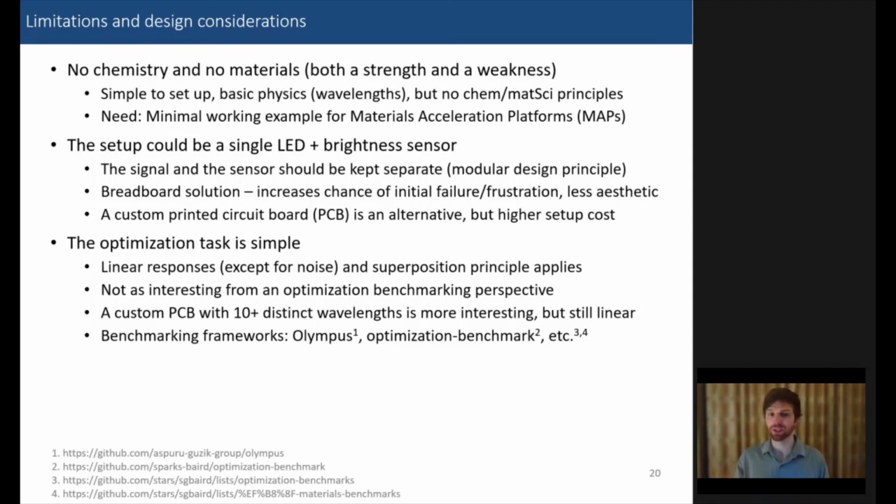And for alternative benchmarking frameworks, you could look into something like Olympus by the Aspuru-Guzik group, a very nice package there that Riley Hickman is working on. Some of the work we're doing with the optimization benchmark, this customizable benchmark where you request a certain number of numerical parameters and a certain number of categorical parameters, and you have this complex task under the hood that starts to look more like a materials optimization problem, one where you're optimizing a formulation of things, and so it's subject to constraints as well, constraints that you specify. And there are other examples of optimization benchmarks and materials benchmarks that you can check out at the links below.